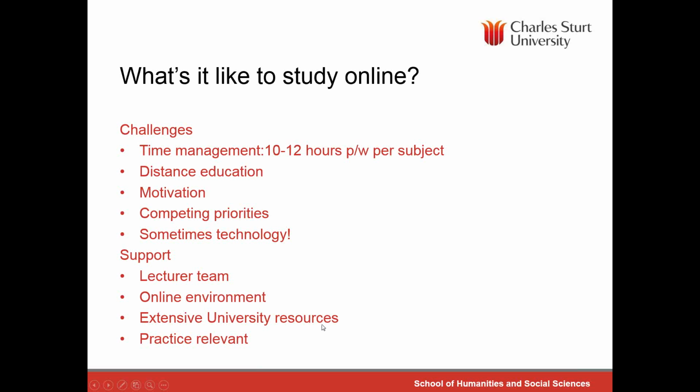And also, I guess the support for study is encapsulated in the fact that we try and make it practice relevant, so that as you're studying, you're also able to apply it, and you're also able to apply your work experience as you're studying. We aim to have those two things mesh, so that you can see the value of what you're doing and you can bring your experience to the study. And that's a really supportive aspect, I think.